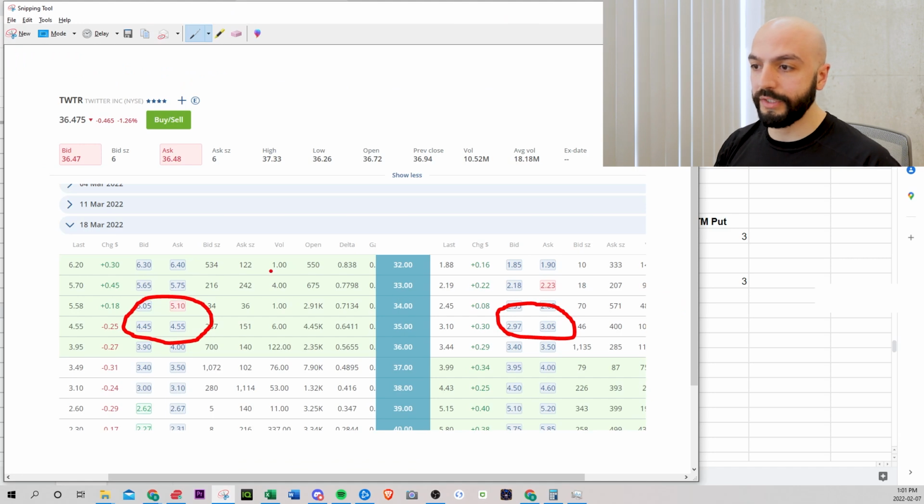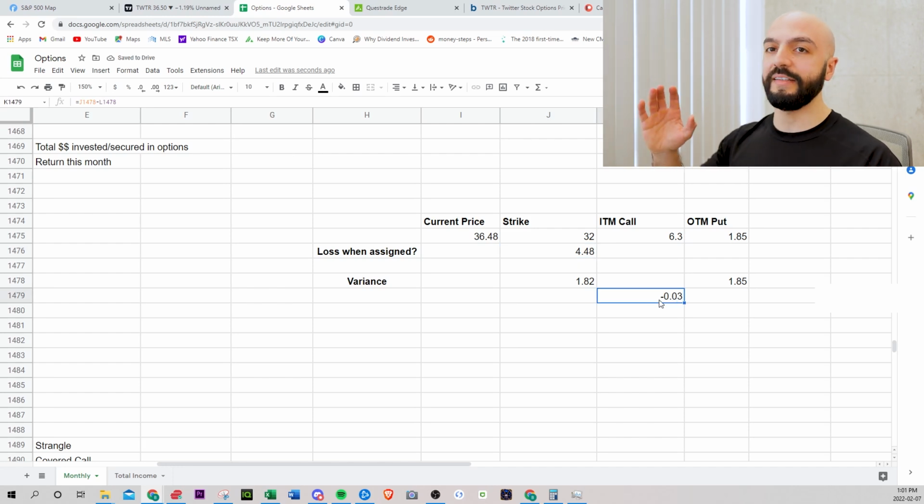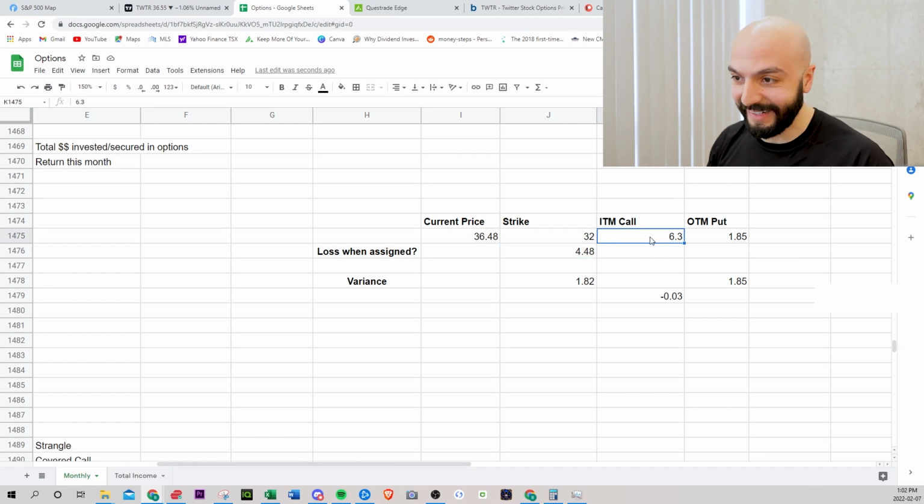So let's choose 32. So 1.85 and then 6.30, the 32 strike. So if we go 32, it is 6.30, 1.85. Look at this. The variance is the other way, another 3 cents, but it is in theory the same thing. If at the end of, let's say 30 days, which is like 35 days, March 18th, it's still 34.48, I would sell 100 shares at 32. So I take a $4.48 loss, but I have a $6.30 gain, which ends up being 1.82 total.